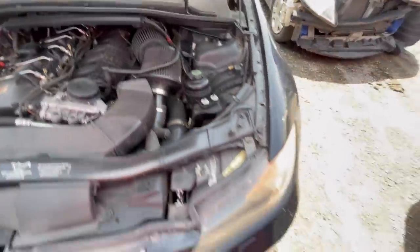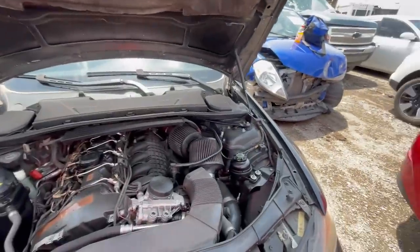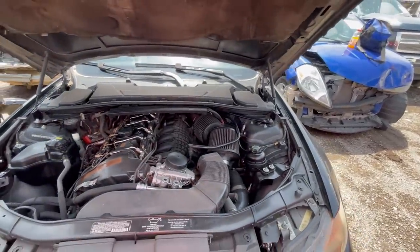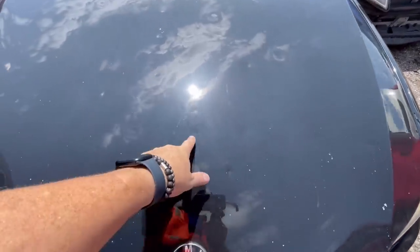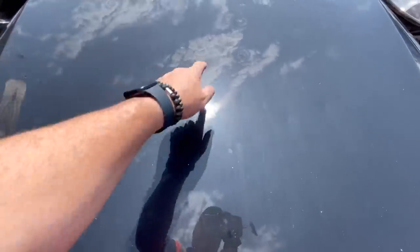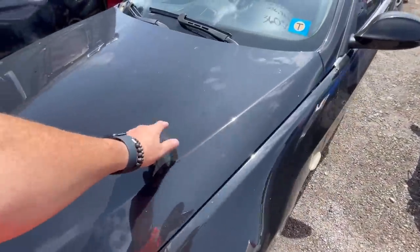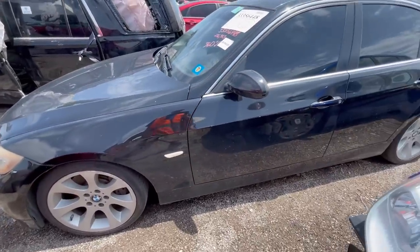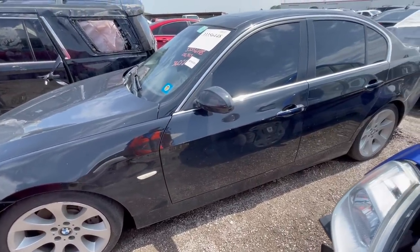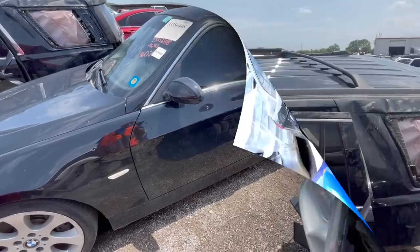Ugh. Okay. Well, here you have it. Interior looks great. Engine bay. And the hood. Ding, ding, ding, ding, ding. Yep, okay, so we're going to move on. There you have it. Your 2008 Beamer 335, 236,936 miles.